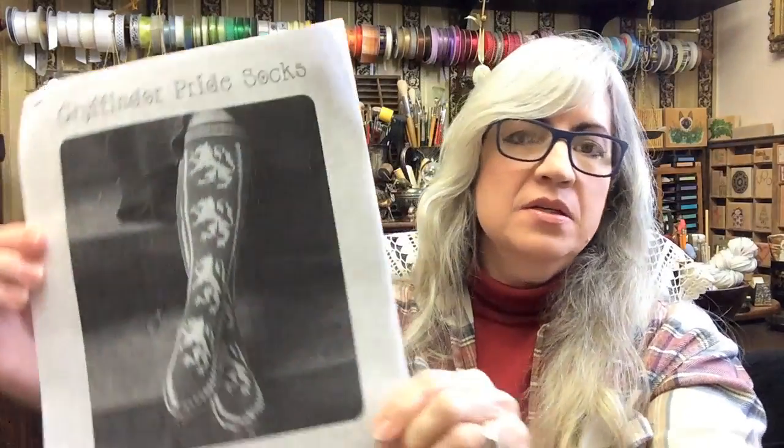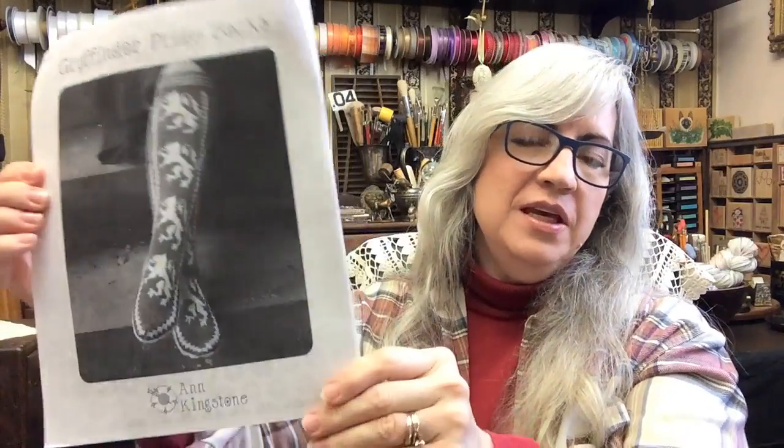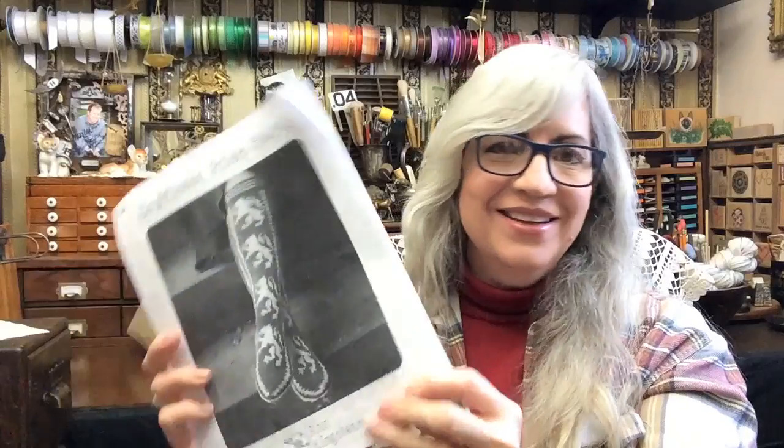So this has been a very interesting knit. Luckily I've done a fair amount of socks. I think this might be maybe my 10th pair of socks that I'm doing, around that. So basically what I did was I purchased this pattern called Gryffindor Pride Socks by Anne Kingston. That's a paid-for pattern on Ravelry, and I really loved the lions on there, because roar Gryffindor. The lion is their mascot.